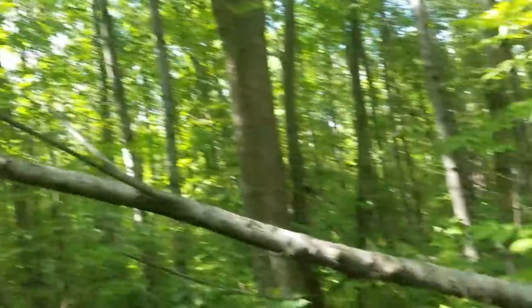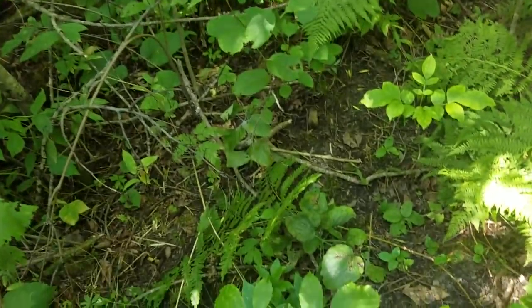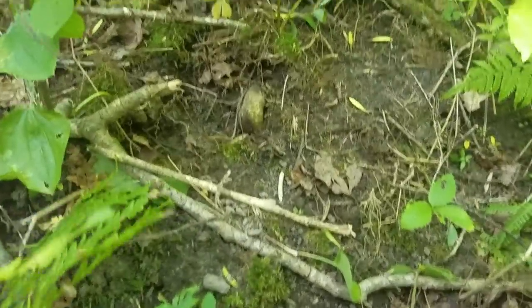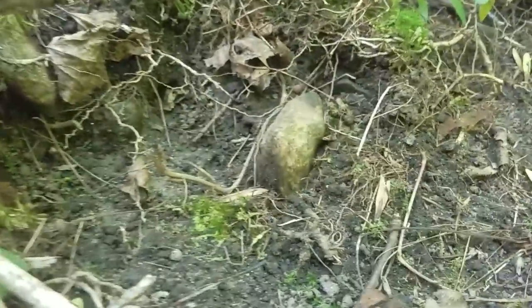Sorry, I'm all over the place. I gotta get a good camera and a stabilizer. Here's where one was sitting and digging. Oh, this is really neat. It's cool because a lot of times you can see the fingers where they stuck in. That's not a bear.